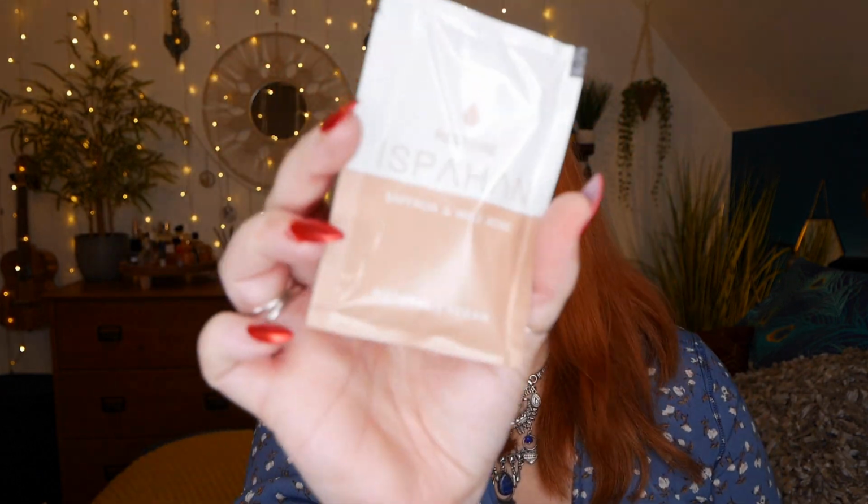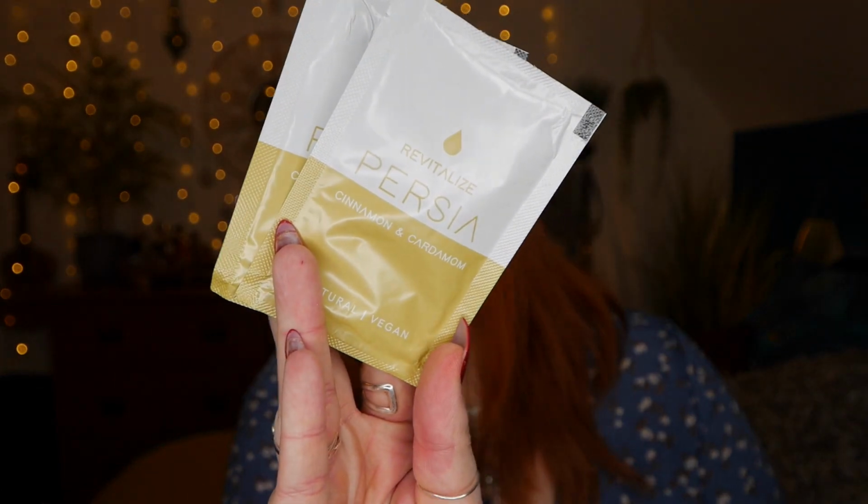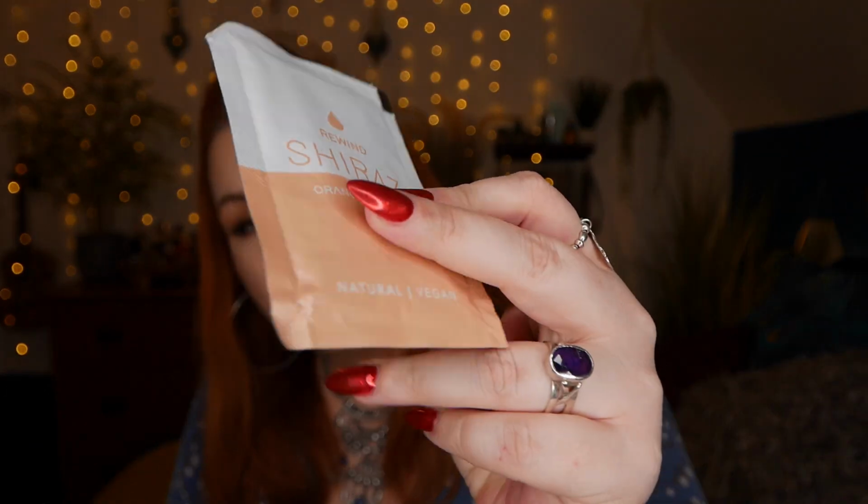Oh my gosh, my daughter's going to love this as well. There's a booklet inside. So 6 different flavours, 2 of each. Saffron and wild rose. Then we've got fresh mint. Lovely. And we've got cinnamon and cardamom. Then we've got orange blossom. So the little sachets of liquid you put in water. Okay, this Discovery selection would cost you £18.99.